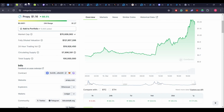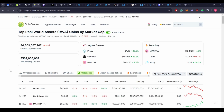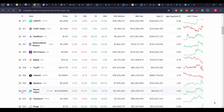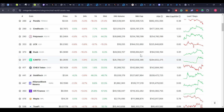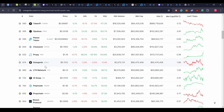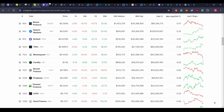So in terms of Propy itself, it is the biggest crypto project in the real estate crypto market. As you can see here, this is the biggest in terms of real world assets. So basically they are also a RWA project. In terms of their growth in that category, they aren't that far away. As you can see here, I think they are around the 20th or 17th on the list.